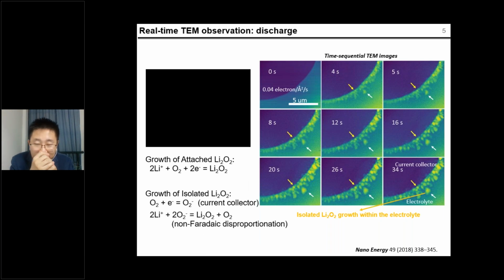Prior to this work, as early as 2016, the same group, Jun Lu and Khalil Amine's group at Argonne National Lab, proposed the presence of lithium superoxide existing in the electrolyte as the reaction intermediate to tune the reaction kinetics of this material. But at that time, there was not very much solid proof to confirm that. But in our work, we believe this can well explain this observation.